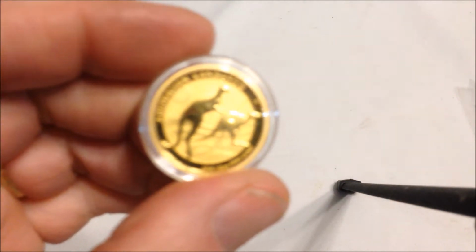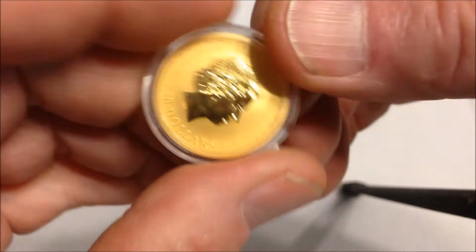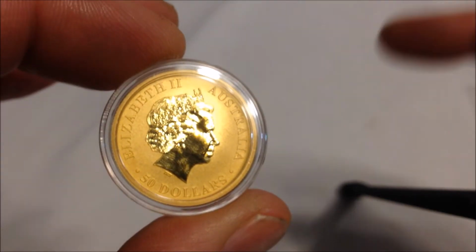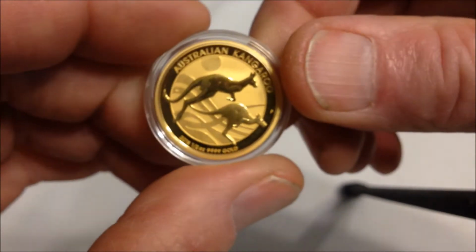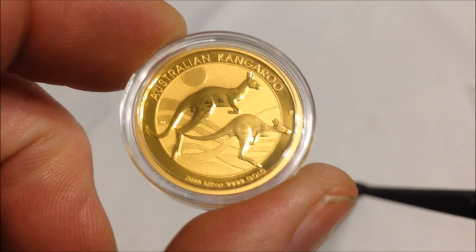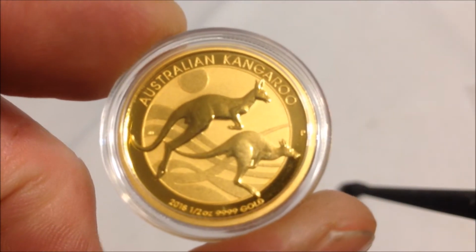Well, I bought this not long ago. Thanks to the alerts from Losing Louie and a guy named Half Dollar, and they both have YouTube channels which you should watch if you want to stack coins. Those are two good channels, Losing Louie and Half Dollar. So, yeah, if you want to add some gold to your savings portfolio, this is a 1/2 ounce Australian kangaroo, and it's a 2018, I believe, model. My old man eyes can't read the date down there. Hopefully my camera picks it up good enough for you to read.